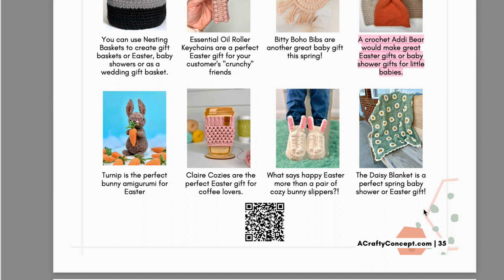And then last but not least, we have the Daisy blanket. This is a perfect spring baby shower gift or Easter gift. So unfortunately, you probably would have had to have started on this one already in order to get it out by the month of April. But maybe you're fast and maybe you can just crank out the 42 squares or whatever it is that it takes to make this.